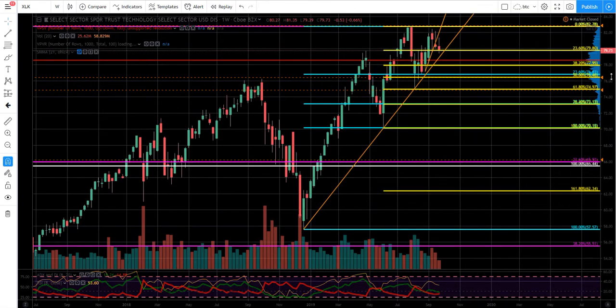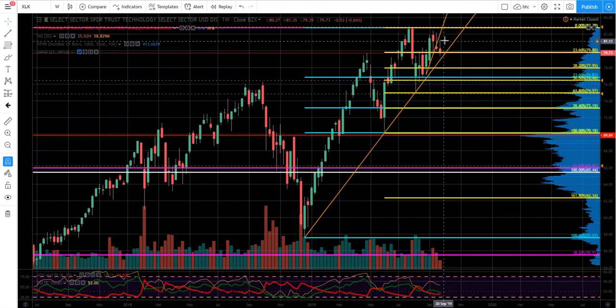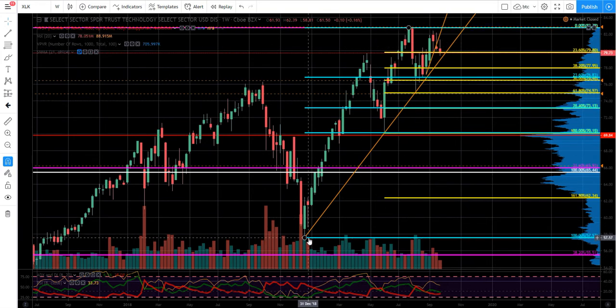If it ever loads, there we go. XLK doing a good job right now of trying to hold above this tertiary 23.6, 79.80. Closed right at it. Also, I really just have it on the weekly to show this uptrend from the December lows. It is a confirmed uptrend, and price is getting relatively close to it. We see it crossing that 79.80 price around the end of this month.